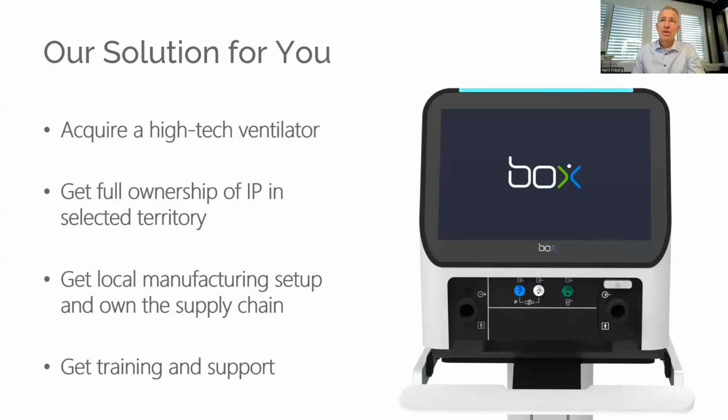So, as maybe some of you know, the solution we are working on, the new ventilator development, will be a high-tech machine, and you will be able to acquire that technology. That's completely unusual. You have not seen that in the market. So you will be able to acquire a high-tech ventilator, and then you get the full ownership of the IP. Additionally, we offer local manufacturing setup. So we will install a manufacturing line in your country so that you're able to produce this ventilator very efficiently. And also we give you, of course, support for the first years. You can benefit from our global marketing, which we will do for the Box ventilator, and so on. So you will not be alone.